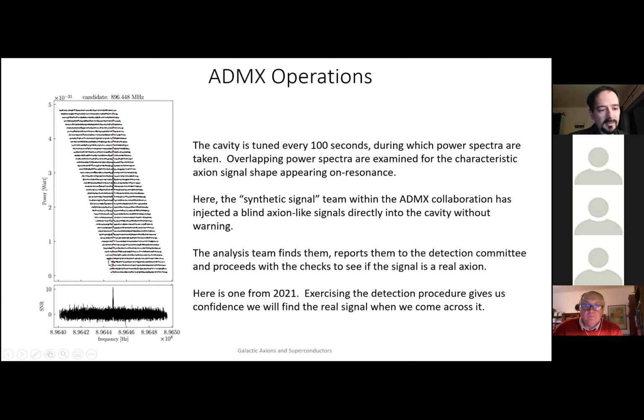We can combine these in a sensible way to get a signal to noise and get a very clear indication that, yes, there's something coming out of the cavity that's a signal. And one of the most exciting things we did in the last year was really work on this synthetic signal. We have a blind injection team. They inject these signals without warning, and the analyzers on ADMX have to be able to find them and identify them. And mostly on a period of a few weeks, we will say, okay, here are the signals that we saw. Please turn off the synthetic signals.